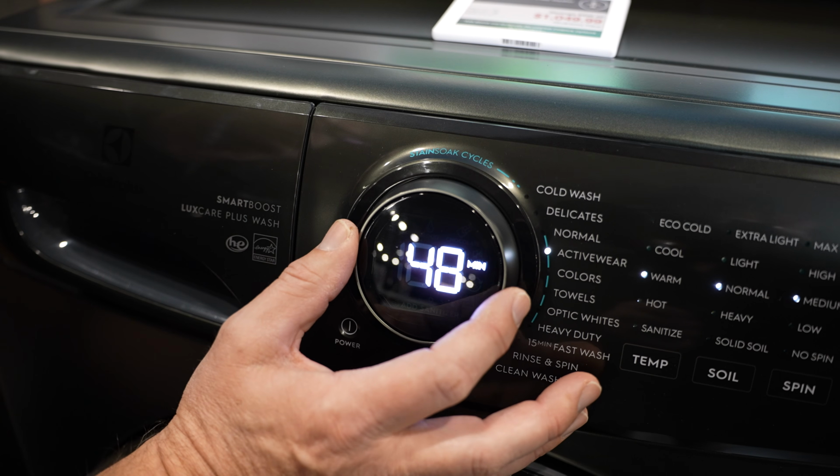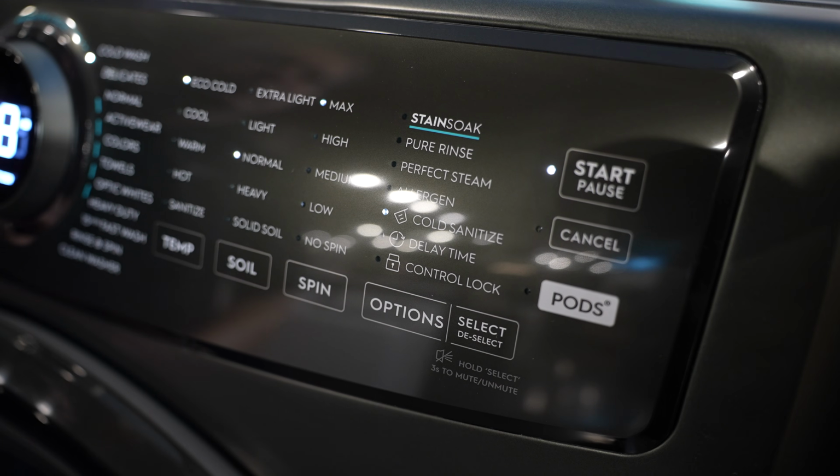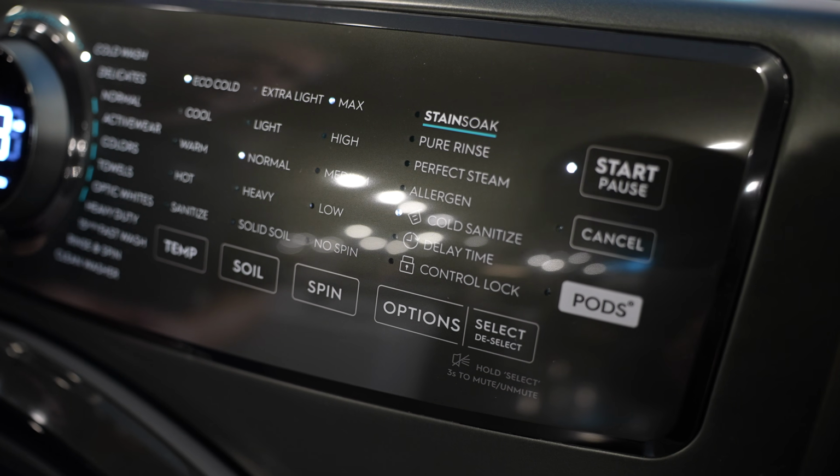It does have some great features to it, what they call Lux Care, which is real gentle on your clothing. So if you have delicates in there, it's going to be really gentle on them, and it's also going to clean them also, which is great. This does have stain soak cycles, so you can select the stain soak and it will fill up and let your clothes soak for a bit, so you can tumble and get rid of those stains after the fact.